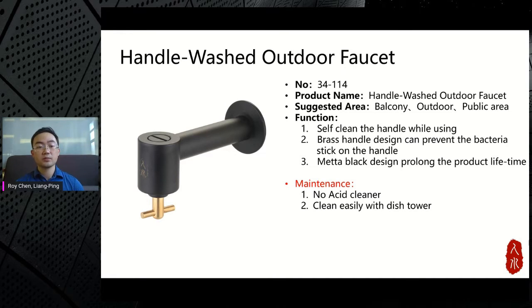So we created this product for this time, and we changed the position of the handle from top to down. When you operate this faucet, the water will come up from the hole, and you can clean your hands, and it can also clean the handle. So you can have a safer way to wash the hands.